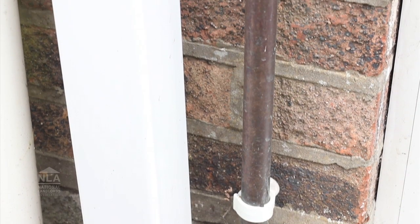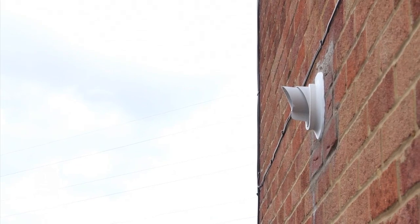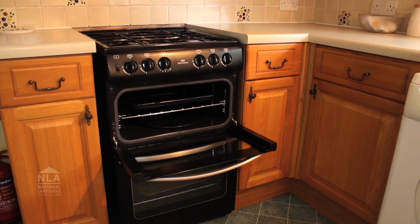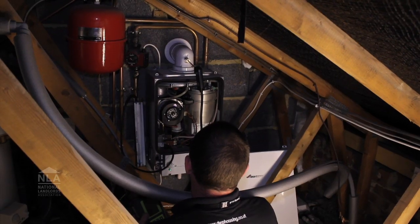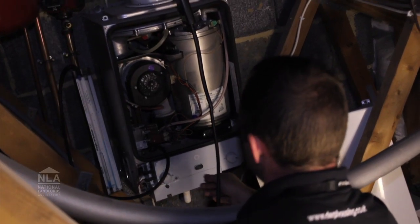As previously mentioned, there are duties placed on landlords to maintain as well as to complete safety checks to the pipework, flues and appliances supplied by you. It's important to be clear to the engineer when booking what is required of them.